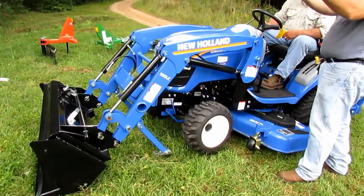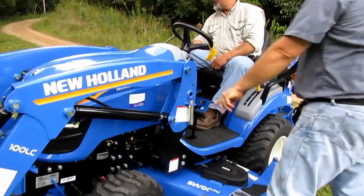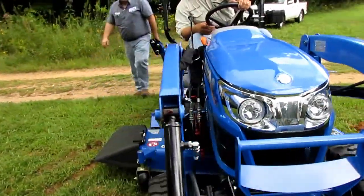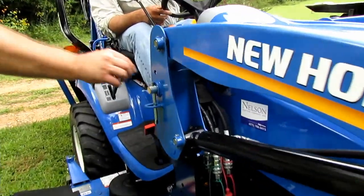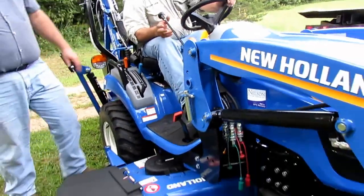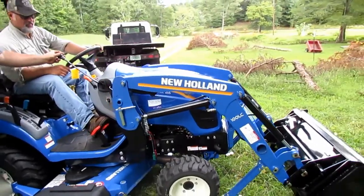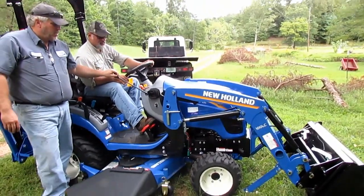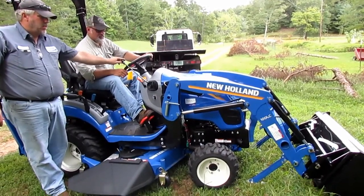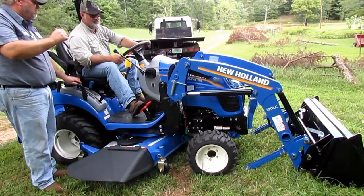Once you get the one picked up off the ground, I call this baby steps. Work your limits, see which way you're going. Back up just a little bit.